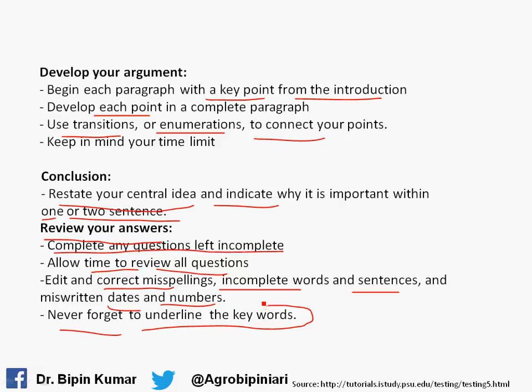So I think these were some of my ideas and what I wanted to convey to you for better marks in the ARS exam. I hope you enjoyed it and took interest.